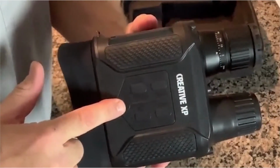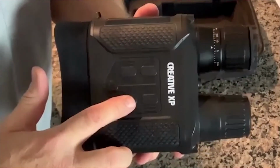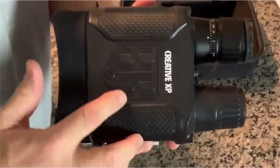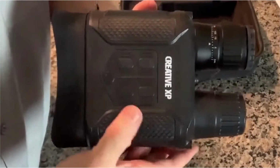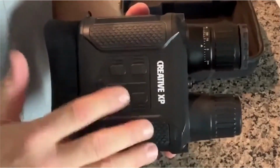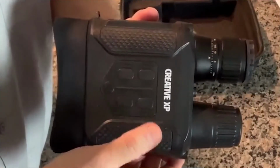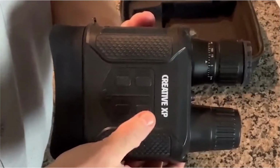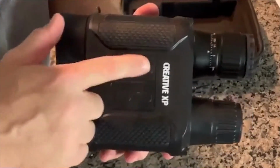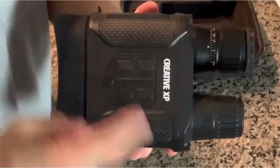You've got your on-off button. Just hold it down for 4 seconds, turns it on. You have the infrared button, which takes it up different degrees of infrared. So when it's on battery, you get 3 levels. When you're plugged into the USB, you can actually get 5 levels of infrared. Snap button, so that's like taking a photo or turning your video on and off. And zoom, 2x digital zoom instantly. And the mode button goes through your different modes.